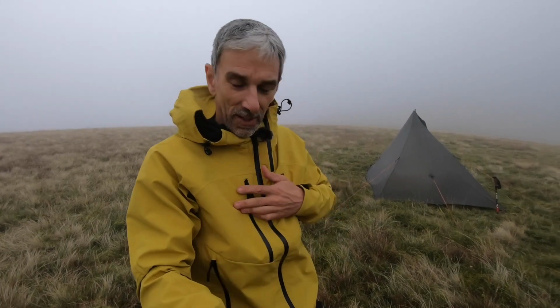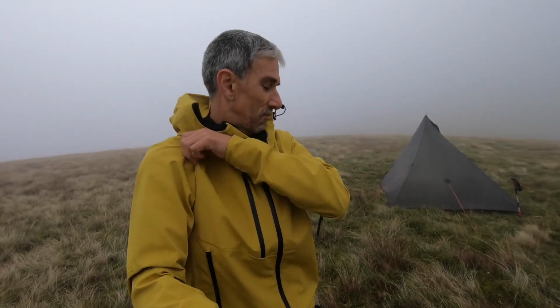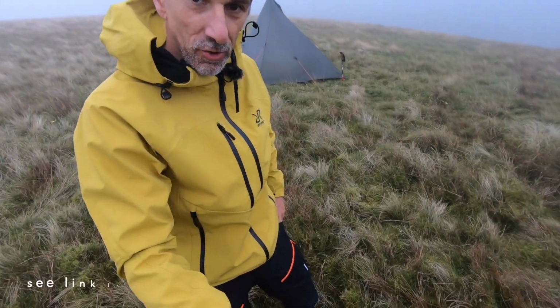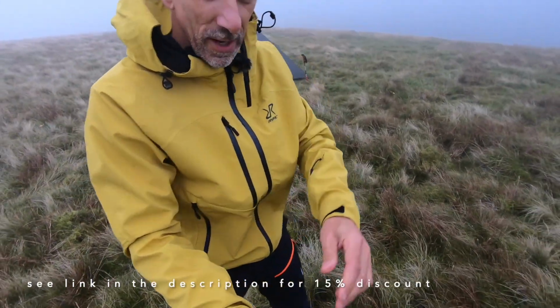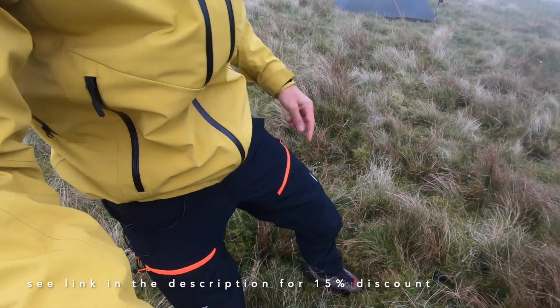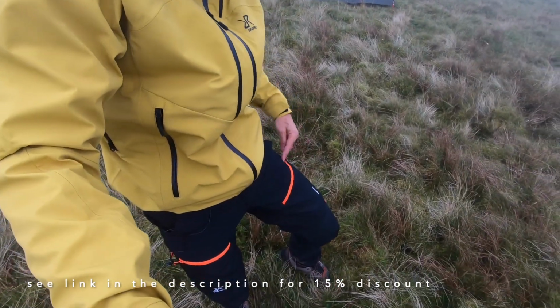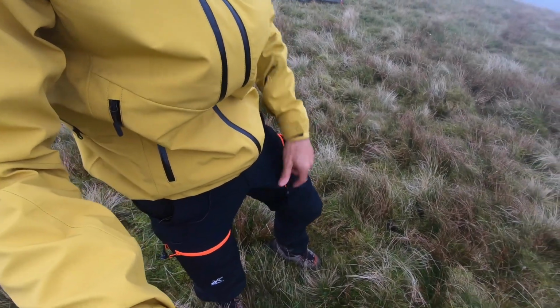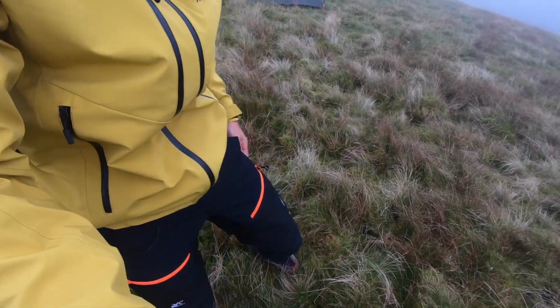So yeah, I'm really pleased with this. And they also sent me these GP Pro Rescue trousers. Really nice fit again on these. You can tell that they've been really well thought out. I like the orange on the zips there. So that's a nice pocket on there.